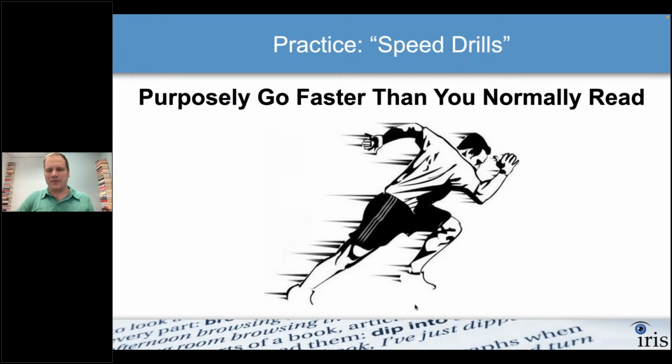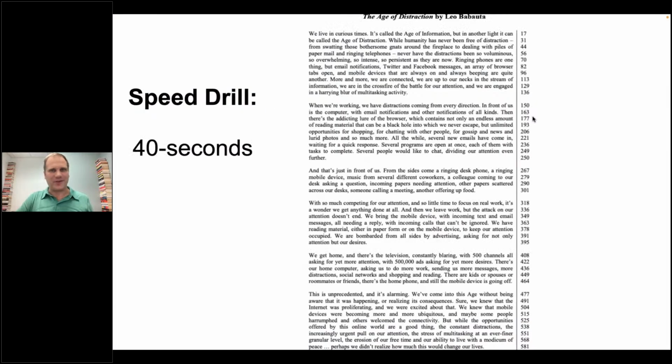And the goal of a speed drill is very simple. As you see on the screen here, purposely go faster than you would normally read. How are we going to do that? Well, we're going to take material you already read. Remember this article? This article, The Age of Distraction, we measured your reading speed for a minute, 60 seconds. And you got to a certain point. Maybe it was right here. Maybe it was over here. Maybe it was over here or somewhere down here.